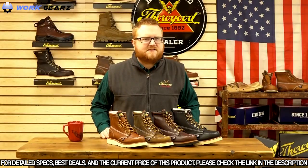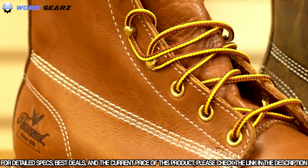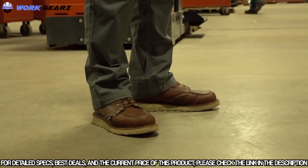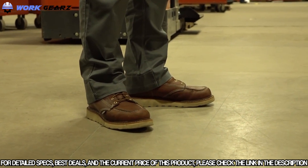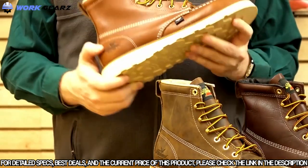All of our American Heritage 6-inch Mock Toes are also triple stitched to give you that extra durability when on the job site. A lot of people like to talk about the comfort of these American Heritage boots. That's because we over-engineer them for comfort.